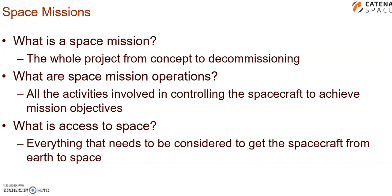A couple more definitions. Mission operations are the activities used to manage and communicate with the spacecraft. Think of the rooms with many screens, usually quite dark, with not many distractions that you see in the movies. There's a lot of data involved, but it's still a people-focused role. Operations are designed into the mission plan to ensure that objectives are met.